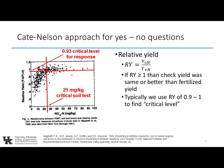And these are on sites that have an organic nitrogen source, like poultry litter or an alfalfa crop in its history or something along those lines. And this is a great Cate-Nelson. It has very little of this error where it says you don't need to fertilize and you do. Like 2% of the sites, 2% of the time it says no fertilizer needed, but you actually did. So it only fails 2% that way.